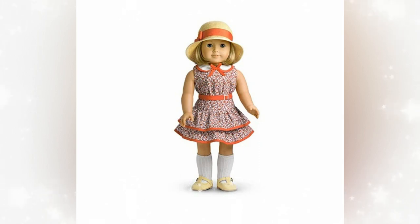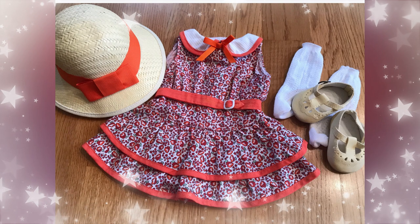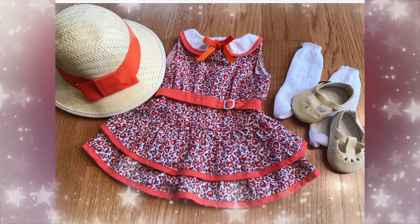I love the collar. Collars in the 1930s were huge. And I think this is a very cute outfit. And I just love how, again, this could be used for fall, summer, spring. I mean, you could use it for any of those seasons. It's just beautiful. I love that it's orange, and I love all the flowers.